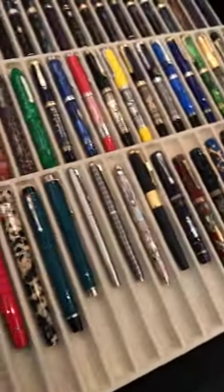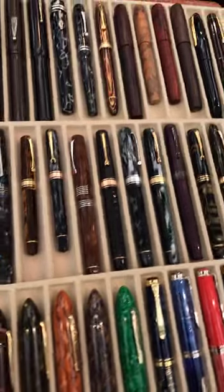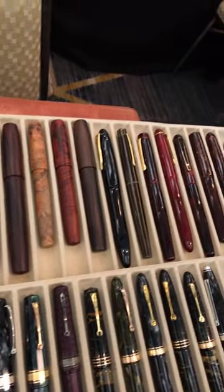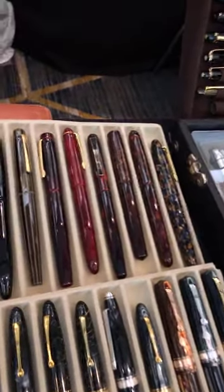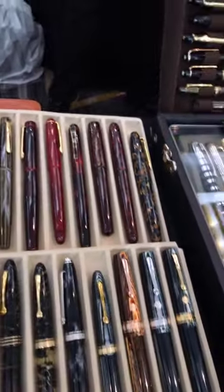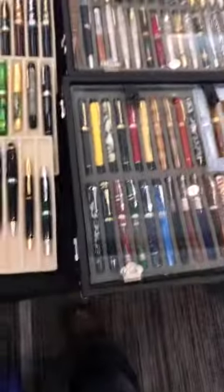Toledo's, got some Omas, got some Ryan Cruzacs, got some Nakayas, and a Fagionato, and this is the case that you want to break into?